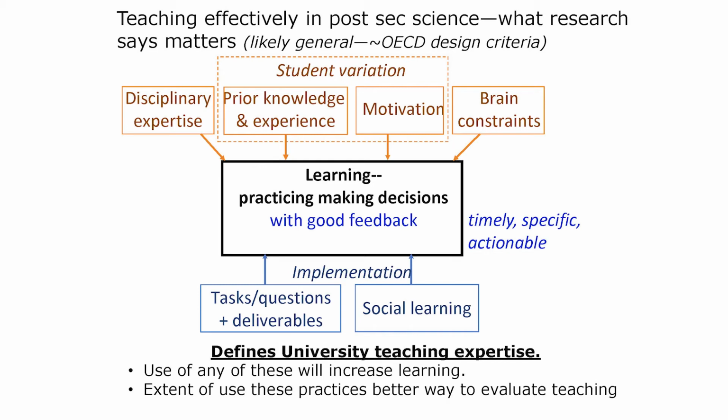But the design of the task there really needs to include all of these factors: the motivation, the right level for their prior knowledge, some constraints about the brain, and then the disciplinary expertise. That's kind of what I was talking about yesterday, of making sure that those questions they're figuring out really are involving understanding and using science in an effective way. And then we have research telling us about the best way to have the tasks and deliverables and how to optimize the social learning process that they have.